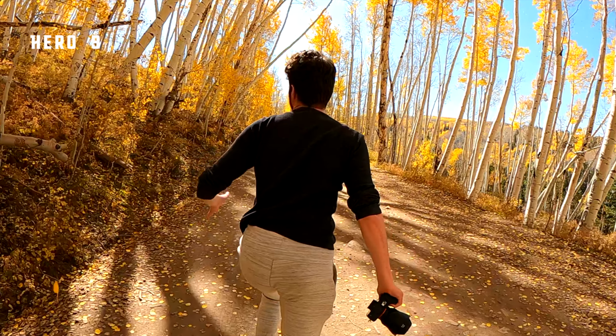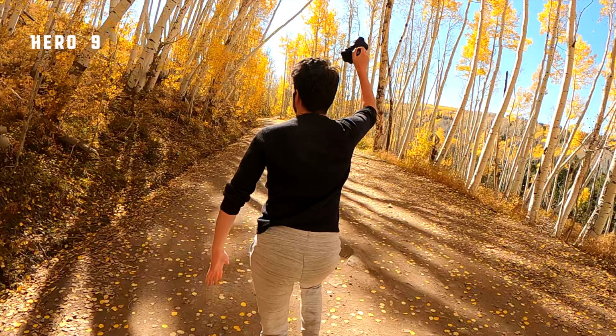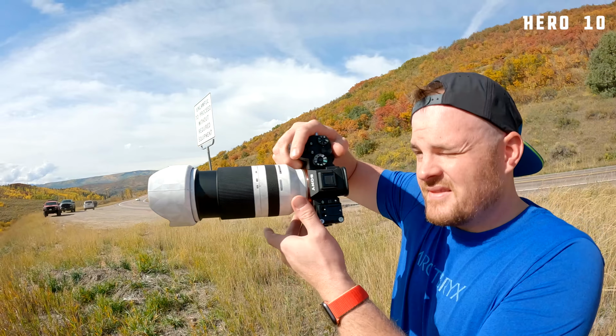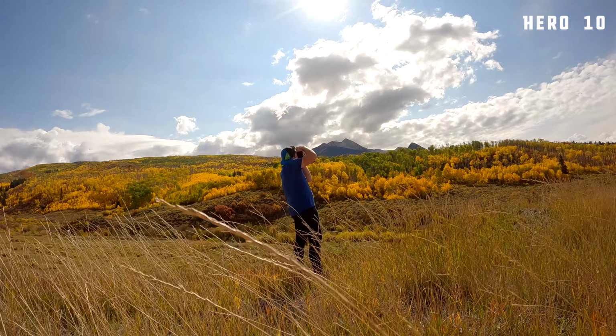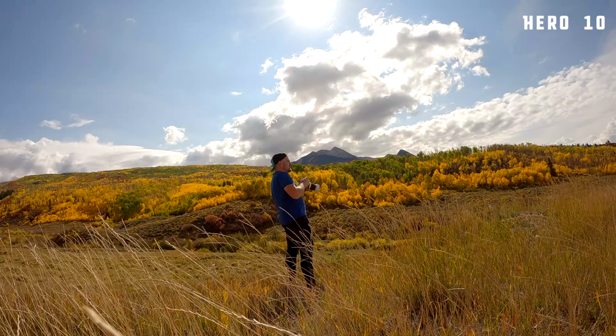And the GoPro Hero 10 has made some big leaps in that regard. You now get 4K 120 frames per second, as well as better quality in all other slow motion modes. This thing even shoots 5.3K in 60p, which I haven't used yet, but I am excited to check that out as well.